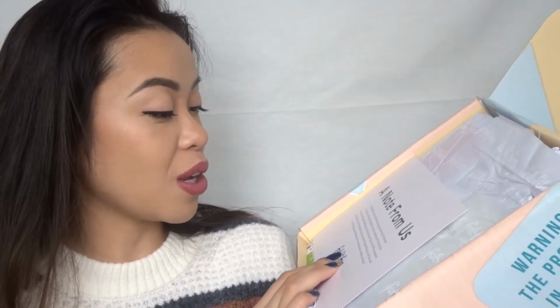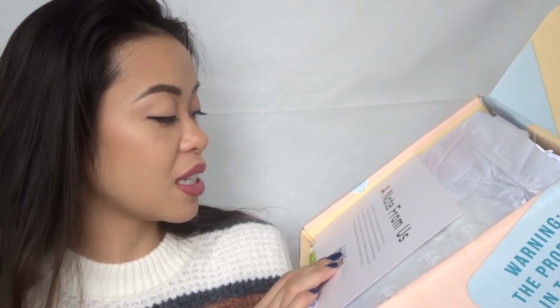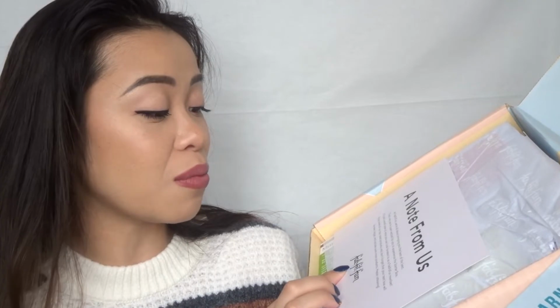It says, a note from us, and it says, at Fab Fit Fun, we're all about bringing you the best of the best. That's why we're super excited for you to experience this starter box. It's just a small taste of what you can look forward to as a Fab Fit Fun member. Enjoy some of our top rated products, and don't forget that your next box will be even bigger and include even more products. Happy unboxing from Fab Fit Fun. That's really cute, actually.